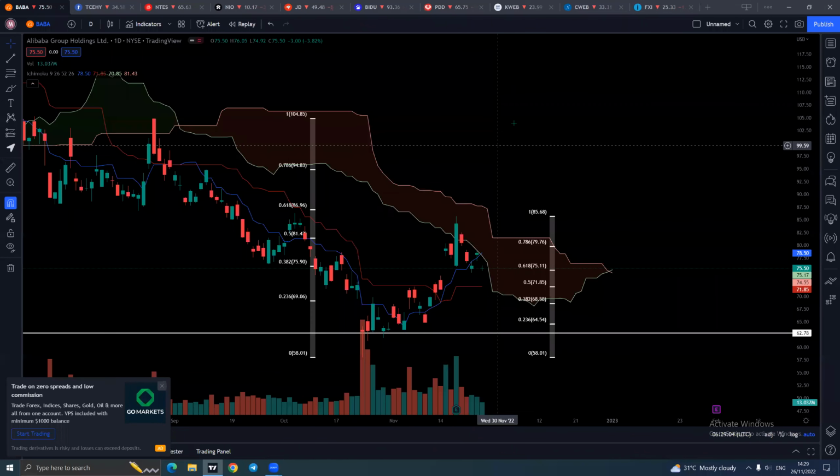Let's first start off with Alibaba. So you can see that Alibaba actually hit the cloud resistance, and we did not actually test the 61.8% at 86.96, which is a very critical resistance. That said, it's currently pulling back down. So you can see that this blue conversion line is acting as a pretty good resistance for now. And once again, it tested this cloud resistance.